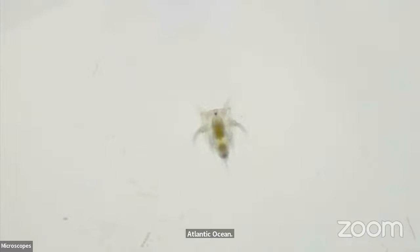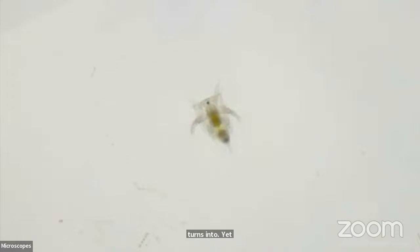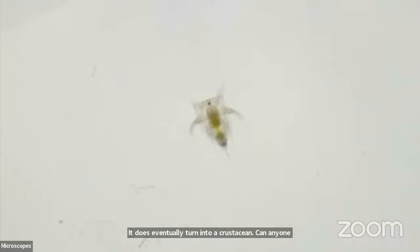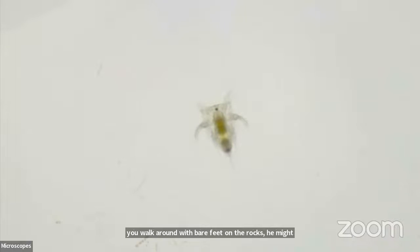Nobody has actually guessed what this animal eventually turns into yet. Hermit crab and lobster are the right group of animals. It does eventually turn into a crustacean. Can anyone think of any other crustaceans? Somebody guesses shrimp. What's a crustacean that if you go to the beach and you walk around with bare feet on the rocks, you might actually cut your feet on? Oh, there we go. Someone guessed barnacle.